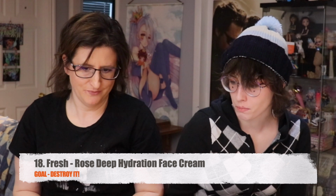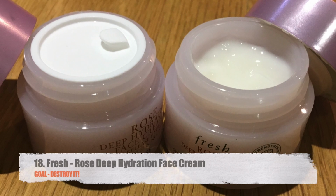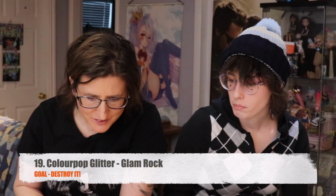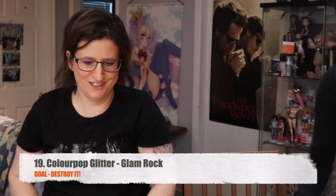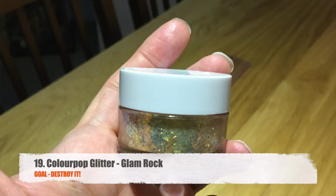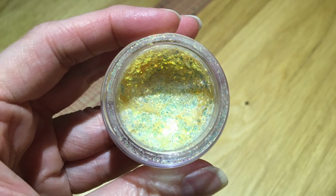I got two of them, I'm gonna use up both. Because they're both sample sizes, I feel like I should be able to get through both just fine. 195. Palette. ColourPop Glitter. God damn it! And Glam Rock. Again! Is that the same one? Yes! 2 years! Glam Rock. I'm gonna destroy it. You're gonna use the whole thing? I'm gonna destroy it.